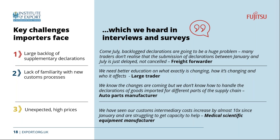And the third one is unexpected high prices. This was quite interesting feedback, and we've actually seen this in a number of instances where costs are rising significantly due to demand outstripping supply for customs agents, intermediaries, and that sort of service in the marketplace. So as much as tenfold in some instances that we've heard, not all tenfold by any stretch of the imagination, but there are increasing prices in the marketplace.